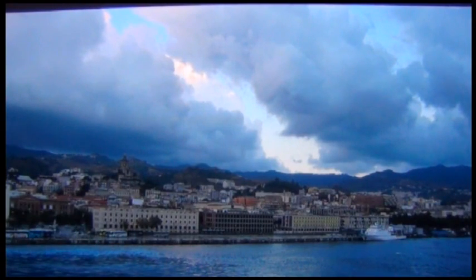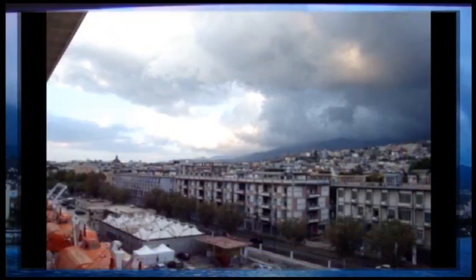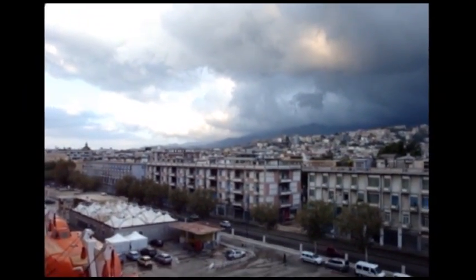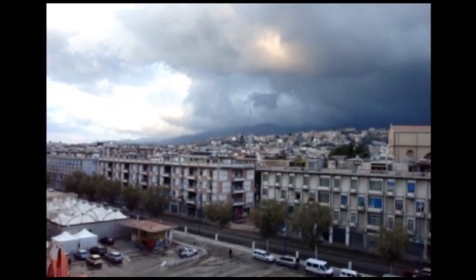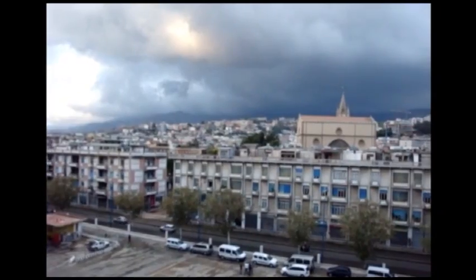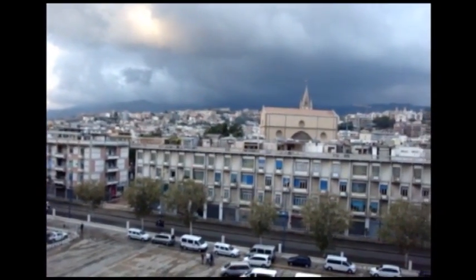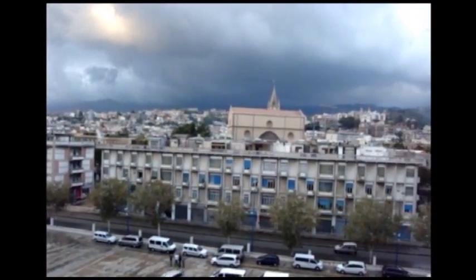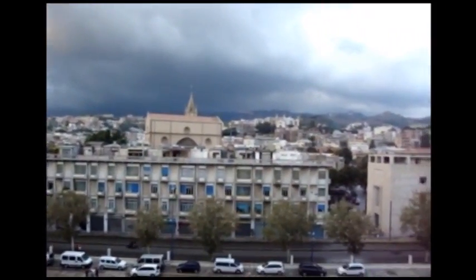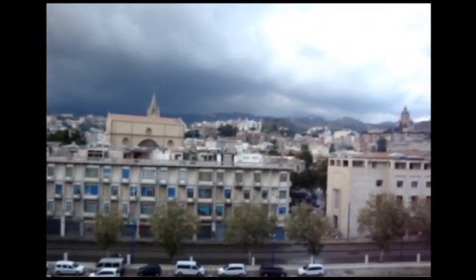We're about to dock in Sicily in the port of Messina. Messina, Italy. We're docked right in the port, right downtown. Looks like it rained overnight, but they're forecasting a sunny day, and it should be quite interesting.